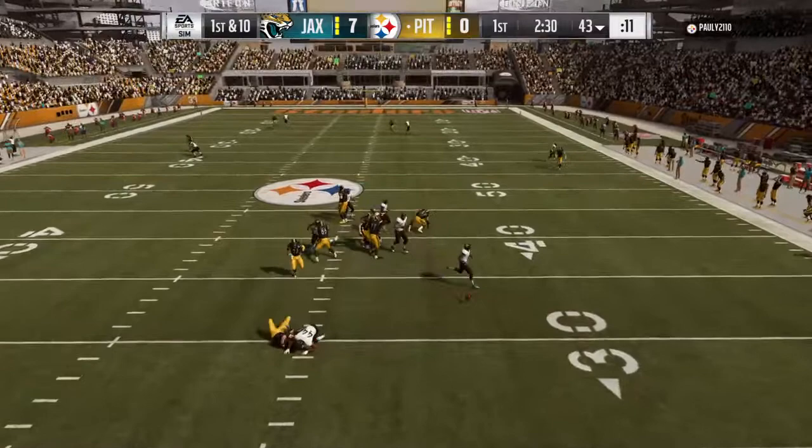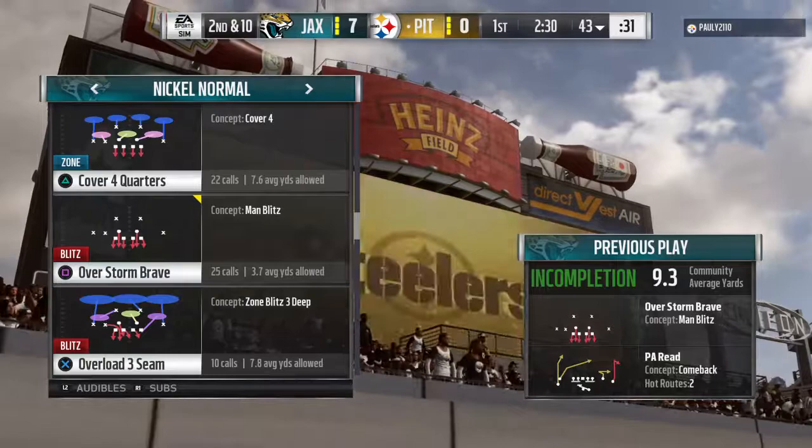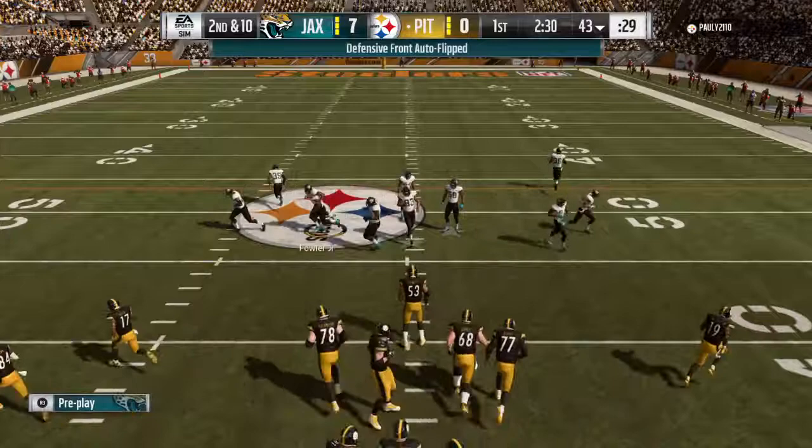Incomplete. It's never a bad idea to try and get it to Antonio Brown, but there must be a little bit of the Madden curse going on for our cover athlete here. Hasn't been able to get that elite separation that we're used to seeing from him. So 2nd down, still 10 yards to go. Ball on the 43.